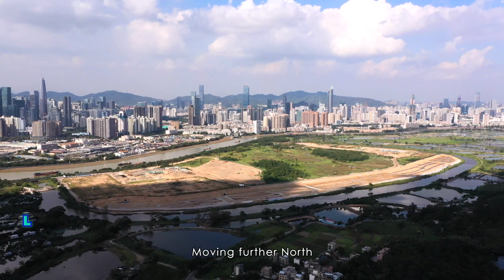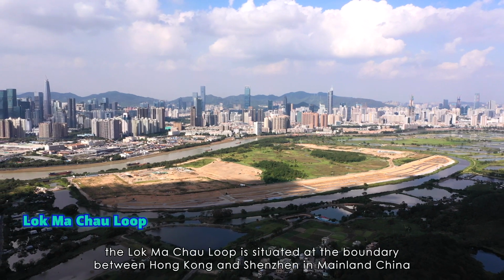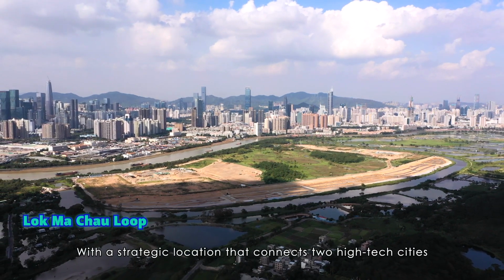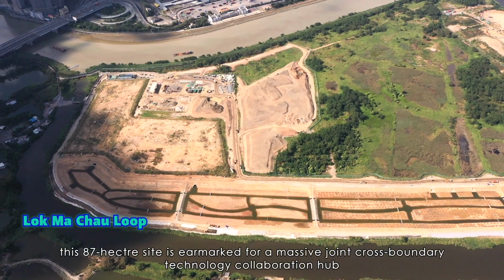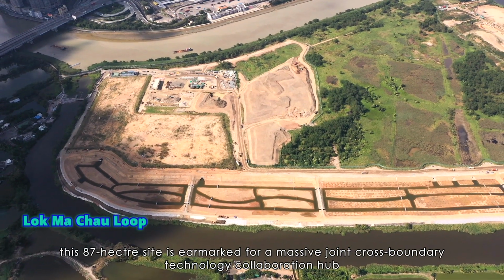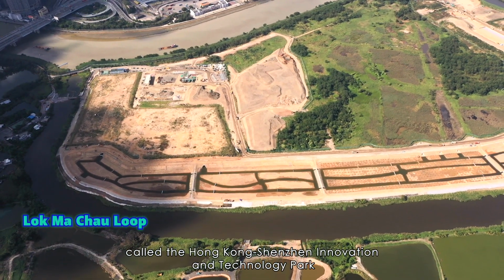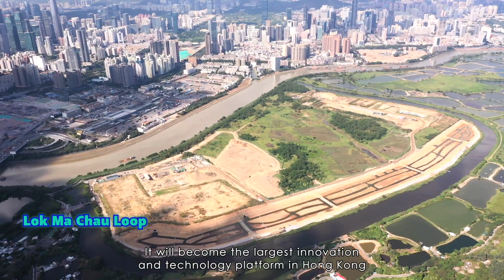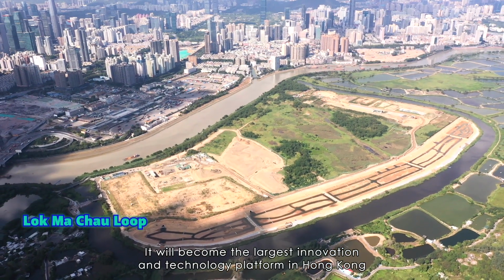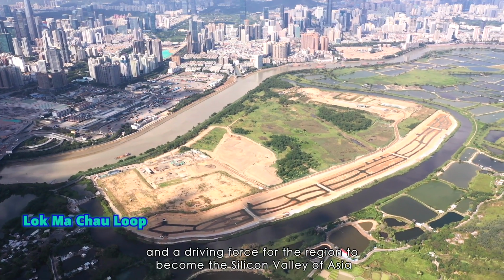Moving further north, the Lok Ma Chau Loop is situated at the boundary between Hong Kong and Shenzhen in mainland China. With a strategic location that connects two high-tech cities, this 87-hectare site is earmarked for a massive joint cross-boundary technology collaboration hub called the Hong Kong-Shenzhen Innovation and Technology Park. It will become the largest innovation and technology platform in Hong Kong and a driving force for the region to become the Silicon Valley of Asia.